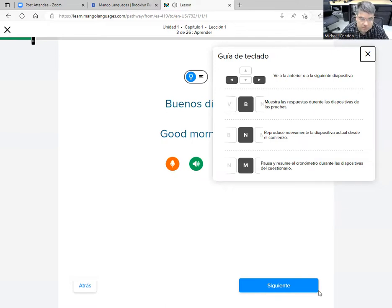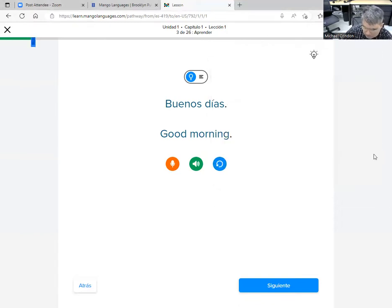If you press the N key on the keyboard, the current slide plays from the beginning. Okay, enough of that. And if you press the M key on the keyboard, the timer for quiz slides pauses. If you press it again, it resumes. Now, if you press the B key on your keyboard, you can see the quiz answers.